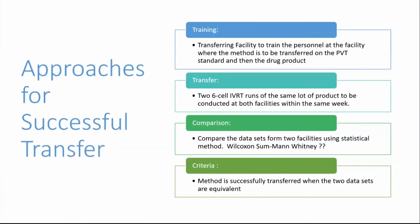So how do we successfully transfer an IVRT method? These are all my opinions, and I just think that this is probably one way to successfully transfer an IVRT method. First and foremost, I cannot emphasize enough the importance of training. We have seen both at Thakker and Analytical Solutions that training scientists for proper IVRT execution is absolutely important. So the transferring facility has the most experience with the development and validation of the IVRT method. If it's a CRO, they have experience in it anyway. So that facility needs to train the personnel at the facility where the method will be transferred, using either a PVT such as hydrocortisone cream or the drug product, and with a very robust training protocol.